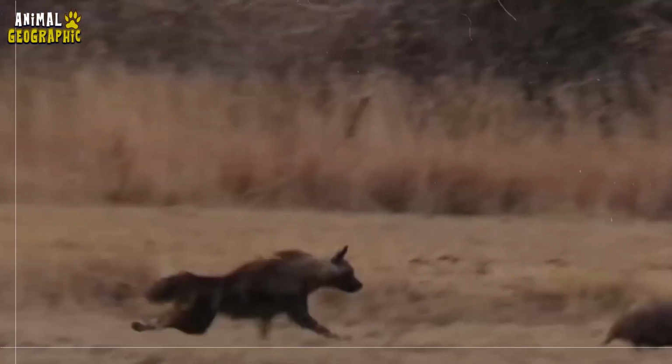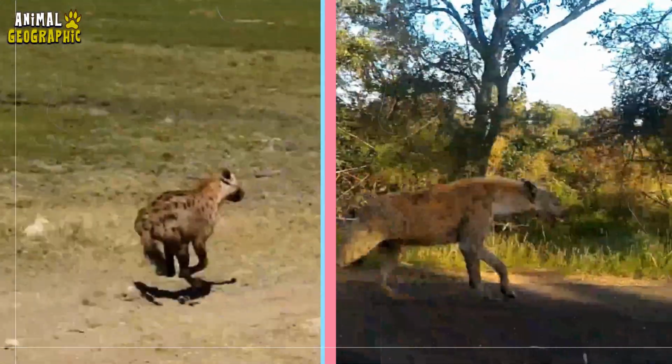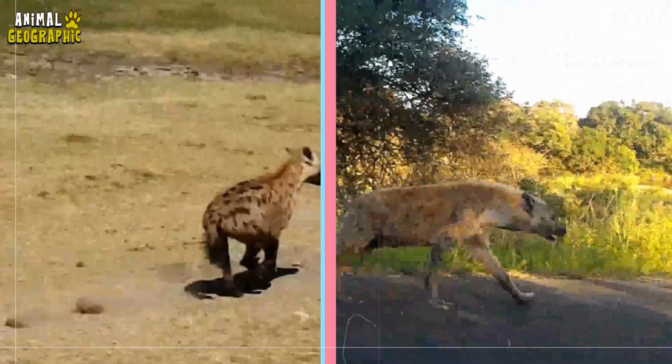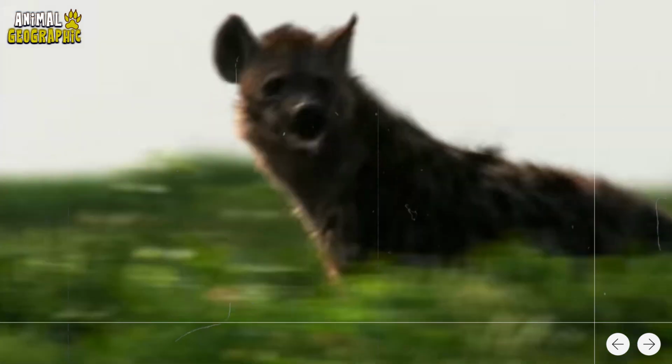The hyena's legs and speed. A hyena can run at a speed of 30 miles per hour, and if it feels tired during its journey, it jogs at a speed of 6 miles per hour without any desire to stop to catch its breath.